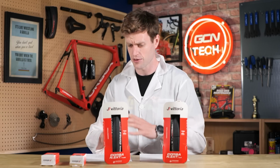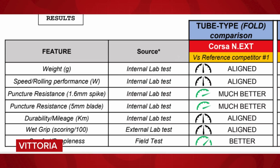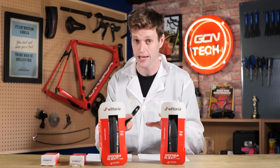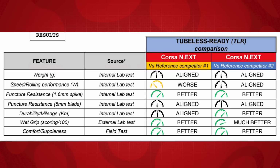Right, on to some of the things I think we should discuss here. The tube tyre does appear to offer increased puncture protection over the reference tyre and a slight improvement in comfort too, which according to the results has been tested by an external expert rider. And for the tubeless version, I can't ignore that compared to reference tyre 1, the rolling resistance would appear to be worse, but is aligned to reference tyre 2. And in terms of puncture resistance, wet grip and comfort, there appears to be an improvement.